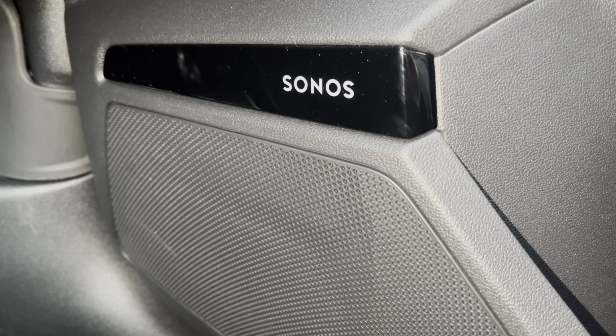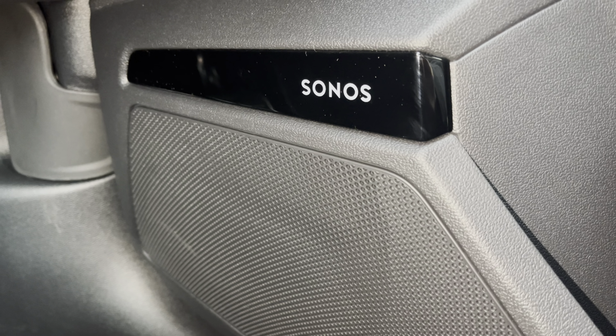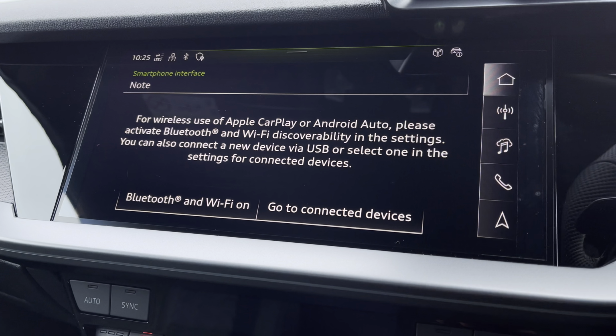If you like listening to your playlist, then you'll love the Sonos sound system, giving crystal clear audio on every journey. The MMI multimedia display going into phone apps, for wireless use of Apple CarPlay or Android Auto by connection of the car's Bluetooth.